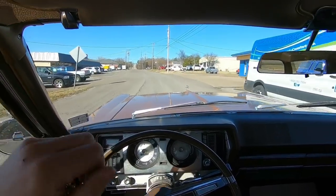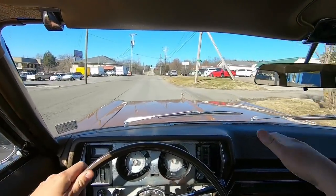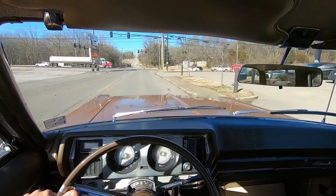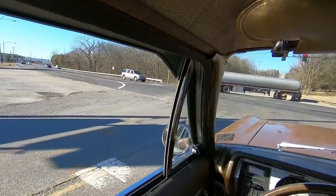Heading down this road, since the snowstorm came through, I don't know what happened to my speed bump, but it's pretty much flat now, right here. So I'm gonna have to do something about that. I gotta find me a new bump. We're right around the corner from the lot.